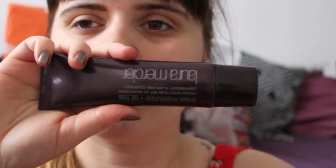First of all, I'm going to use the Mercier Tinted Moisturiser in Oil Free. I'm in the shade Porcelain. Oh, before I do that, I'm going to clip my fringe out of the way. So I'm going to pop this on the back of my hand. I have worn this a few times. I have been back a couple of weeks now. It's very much a natural finish, which I quite like.